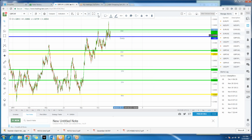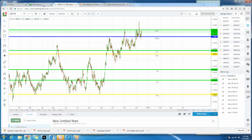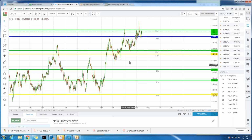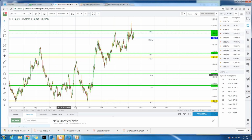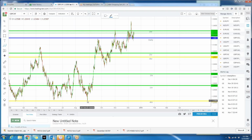So now I know the news is coming out tomorrow, so I want to watch this for 3:30 a.m. We might have some movement. So that's the London session for that Swiss. So all I want to do is start putting some more marks here. So let's put an Elliott wave on it. Hold on. Got some there.